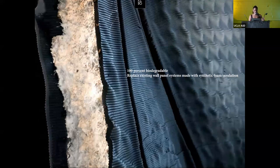So what you see in this picture here is the mycelium, which is the white. So it's that mushroom substrate. And what that's basically used for is to provide the wall panel system with stability and acoustic properties. And what you see here, the blue, is the 3D printed biodegradable skins.